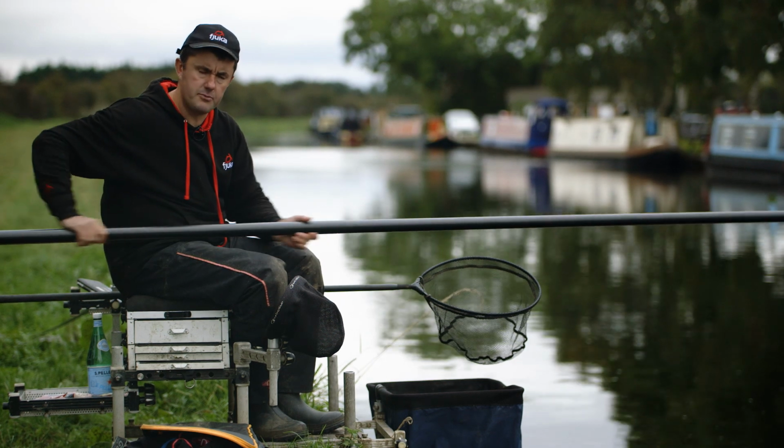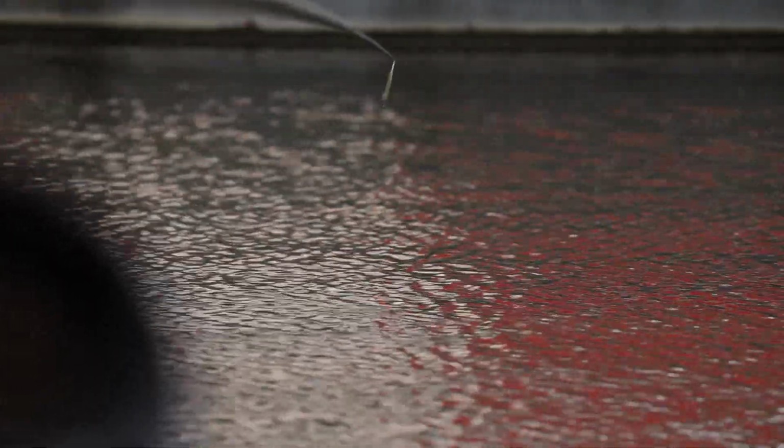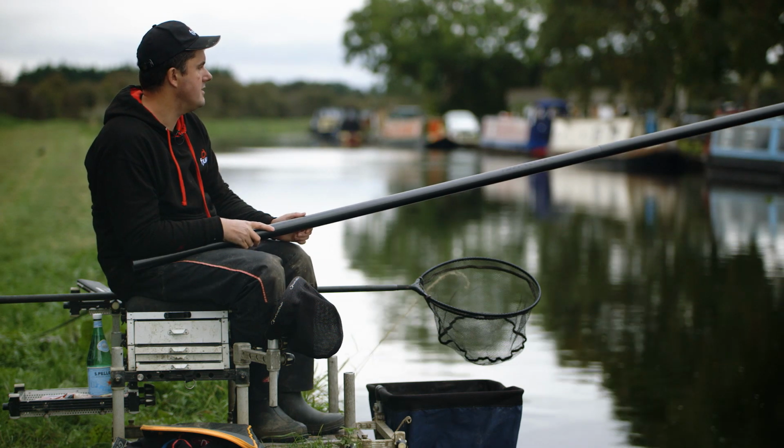That one didn't count because it dropped off. Got to have one in the mouth that counts. So, laying the rig in line with the marker, letting the float drop through, picking the catapult up, 10 or 15 micros in the pouch, firing around the float. Oh, that didn't take long. Missed a bite there straight away.